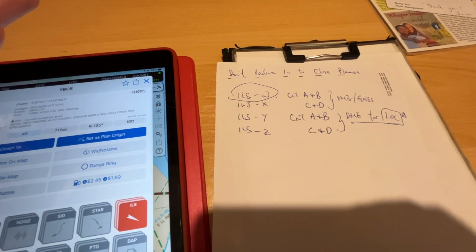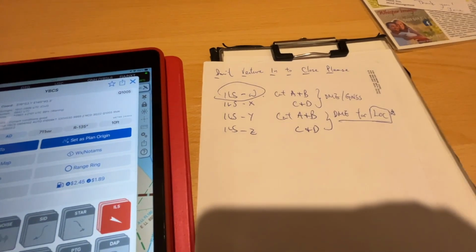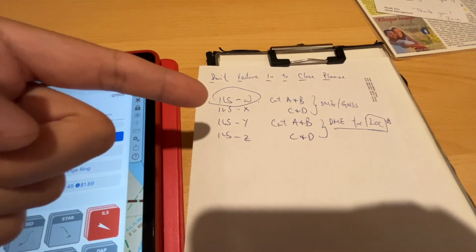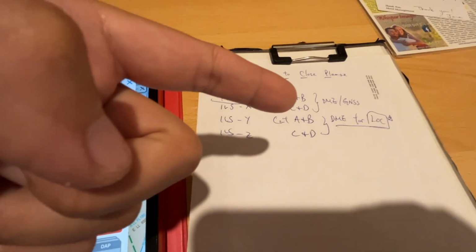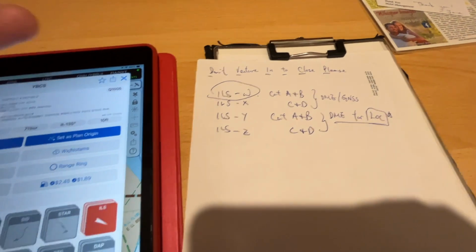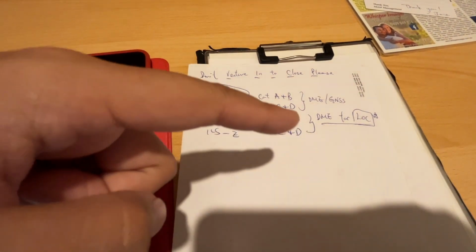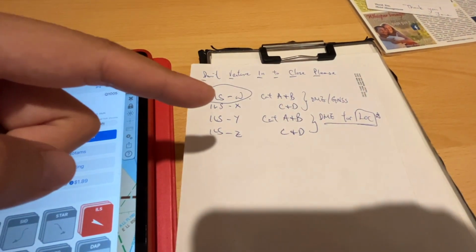Let's say I only have a GNSS on board, I don't have a DME. The only approach that I want to do is the ILS Whiskey, because just in case the glide path fails, I need to switch to the localizer. I still have the choice of using the GNSS to fly the localizer approach.